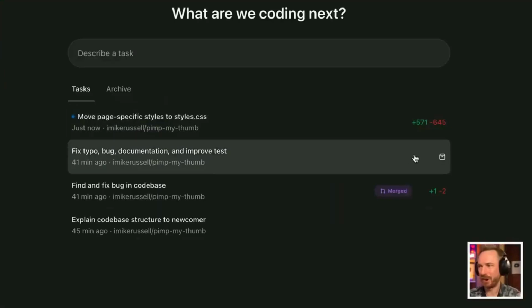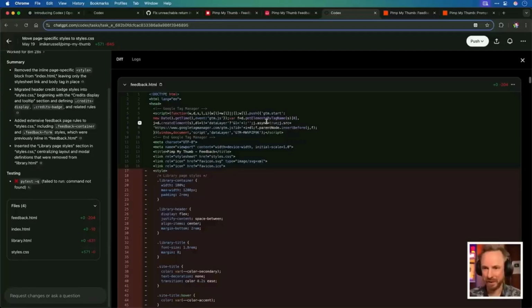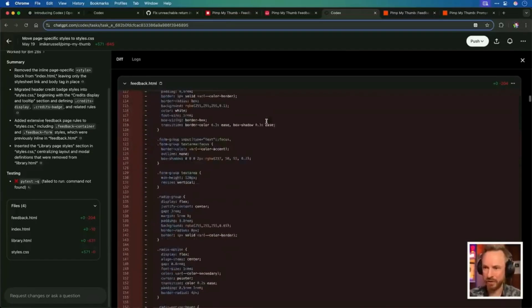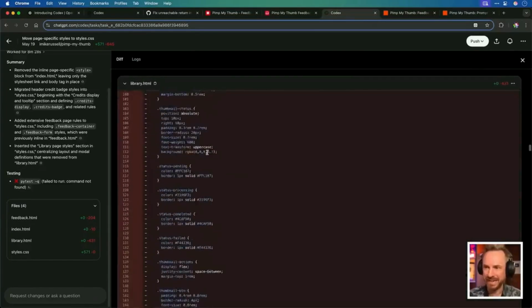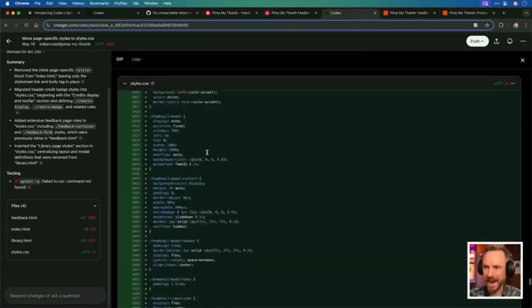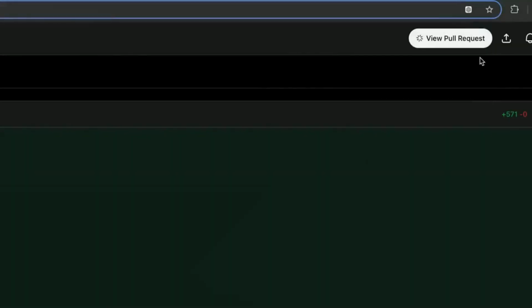Okay, wow, that's quite a lot of code modification, adding 571 lines and removing 645. We can see everything it's done, and indeed it's gone through my feedback file and removed all the CSS styling. Same with index, removing CSS styling from library too, and adding it all into styles CSS. This seems to have done exactly what I've asked for, so without looking any further, I'm going to vibe commit this to my GitHub repository.